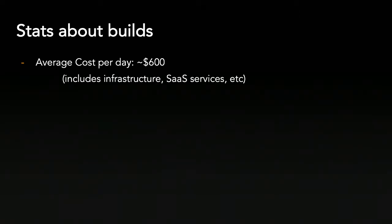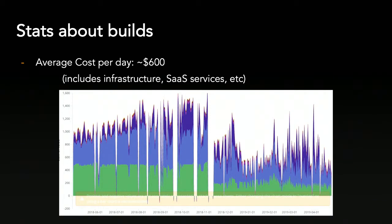So, I said I was going to talk about cost, so let's talk about cost. Our actual average cost right now is about $600 per day. This is just based on the infrastructure, the SaaS services we use, like AppVeyor, Travis, other things like that, and some hosting, et cetera. It does not include our salaries, and there's a lot of omission in here, but just the raw number of our EC2 bills and things like that is about $600 a day, which is our cost for the last year.